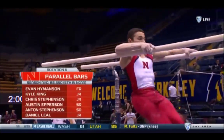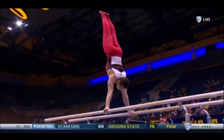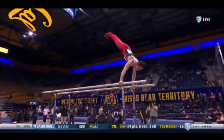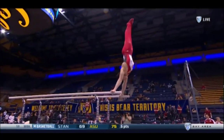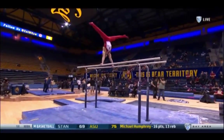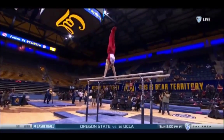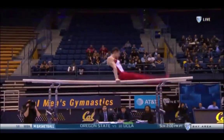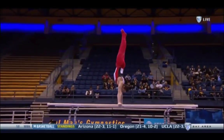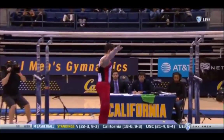Nebraska's on bars, and this is Evan Hymanson. Personal best 13-8 against Oklahoma. This freshman had an outstanding club career in New Jersey, competing for Monmouth Gymnastics Academy, winning state titles and competing in the Junior Nationals. Job so far. Here's his dismount. Evan's getting ready to head to Vegas for the Winter Cup. You can see why.